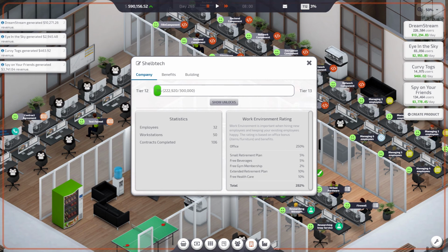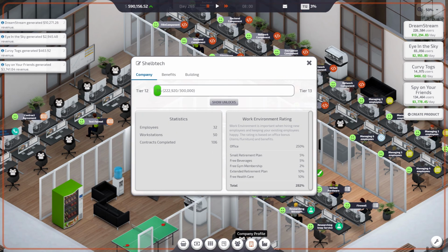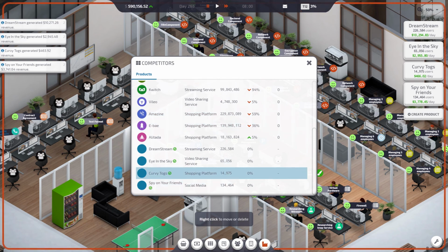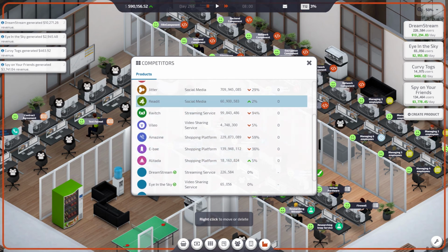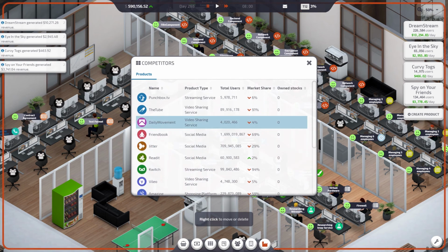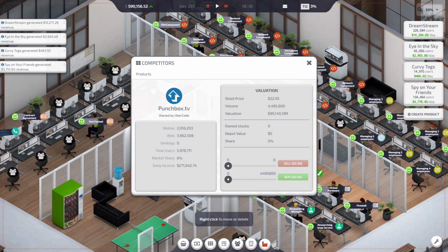Well, the maximum building. But what I wanted to show you, sorry, was where we were in comparison to the other companies. I always forget where that is. Competitors, here we are. So, these are all mine, the blue ones. At the moment, we don't have very much of the market share at all. I'm not sure why, because there are different users and they have a bigger or smaller amount of market share. I don't know if that's because, oh, it's their stock price. Okay.